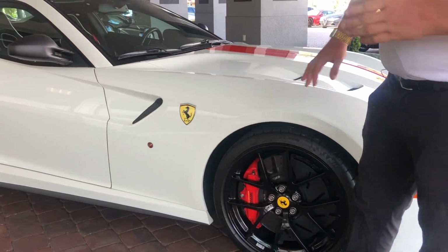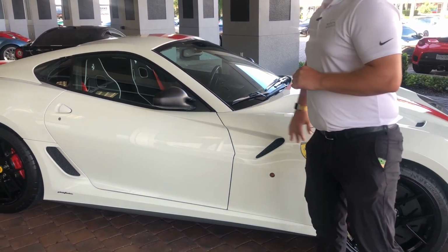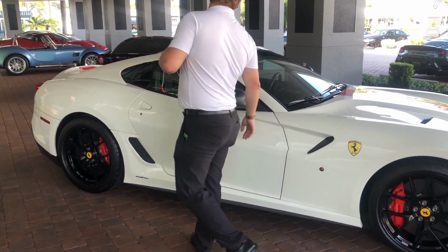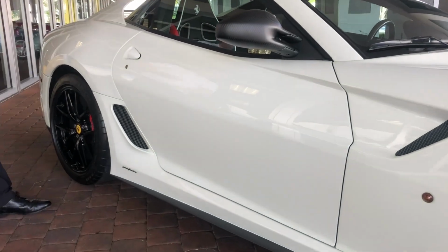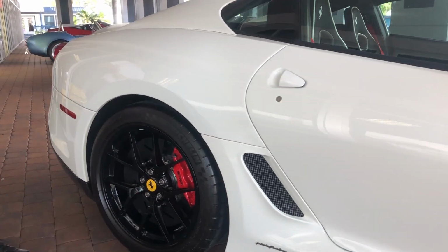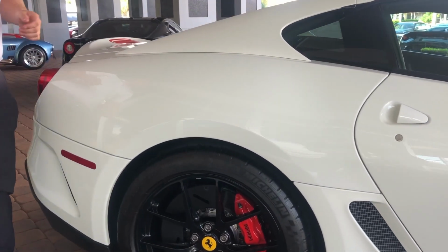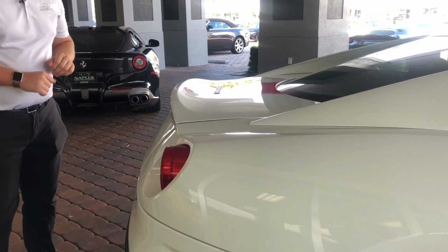Now on the passenger side here, condition of this car, it's got just over 2,500 miles, and this paint condition is in wonderful shape. These mirrors have no scuffs on them. This entire paint job on the entire car has got no scuffs, no chips. This paint is truly in immaculate condition, especially for a 2011. Something you're not going to see a lot of in this model year.